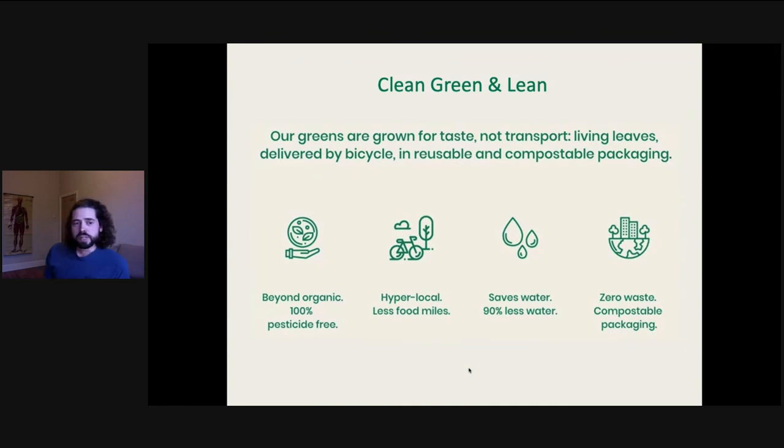So we're really proud to say that we've got a clean, green and lean food production system. Our greens are grown for taste and not transport, and we actually grow living greens. So the majority of our greens are still alive when they go out the door, and they're delivered by bicycle or by electric van, so they're kind of zero emissions. And the packaging that we use is totally compostable, which I'll show you in a minute.